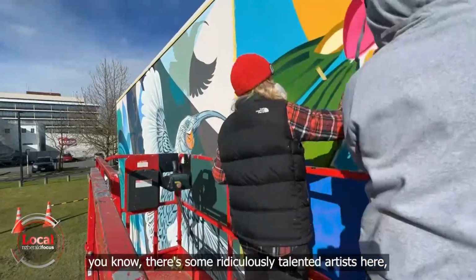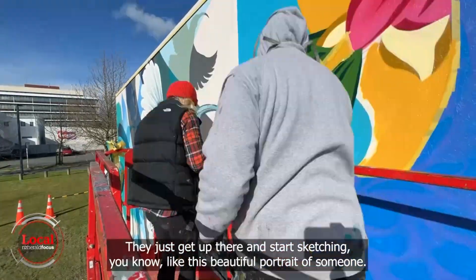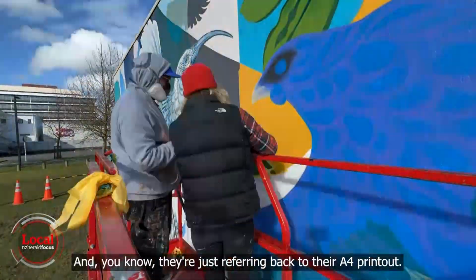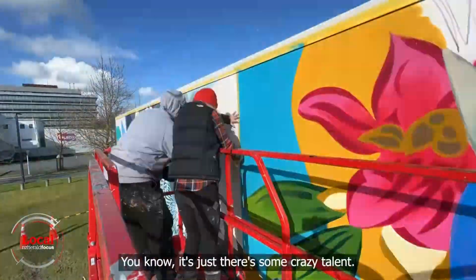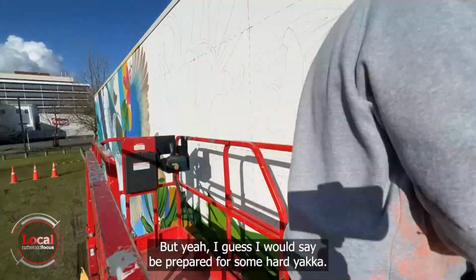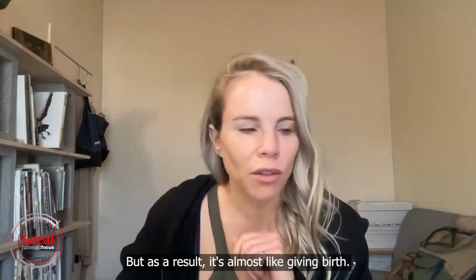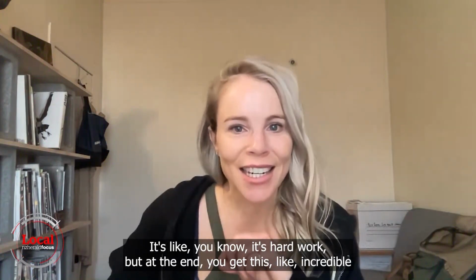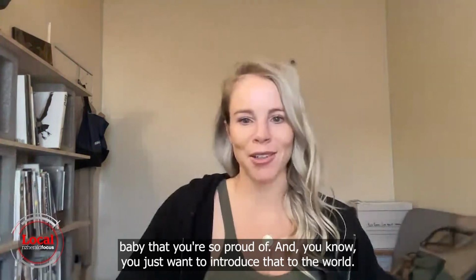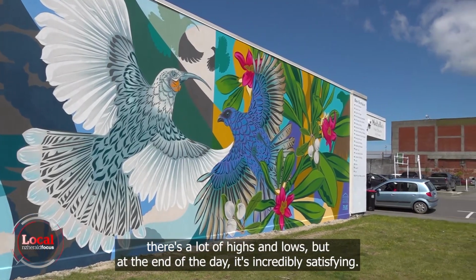There are some ridiculously talented mural artists here in New Zealand who don't even need to do any of that. They just get up there and start sketching, like this beautiful portrait of someone, and they're just referring back to their A4 printout. There's some crazy talent. But yeah, I would say, be prepared for some hard yakka. But as a result, it's almost like giving birth. It's hard work, but at the end you get this incredible baby that you're so proud of, and you just want to introduce it to the world. So there's a lot of highs and lows, but at the end of the day, it's incredibly satisfying.